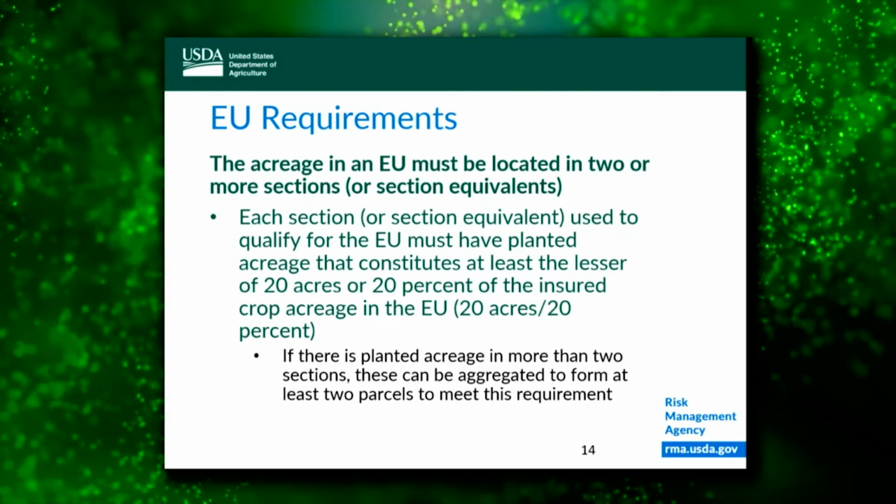Those requirements would be that you have to have land that's located in at least 2 or more sections. And the criteria to qualify for each section would be this 20 acres, 20%. So for each section that you're using to qualify for an enterprise unit, you have to have at least 20 acres or 20% of the insured crop acreage. You can combine sections, aggregate them, to meet this qualification.